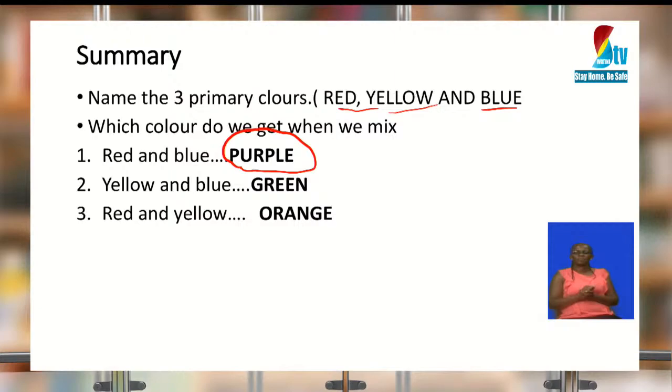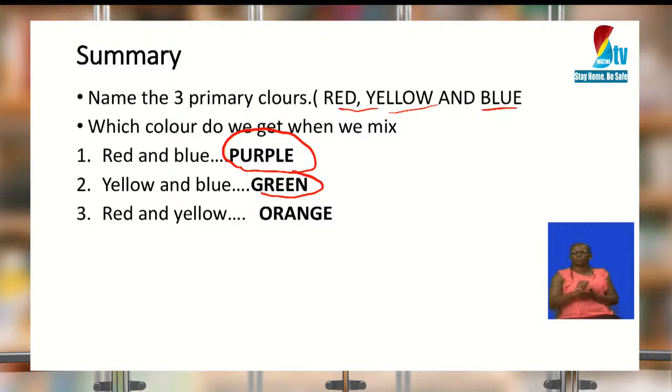Okay, what about the two colors yellow and blue? We got color green. Yes. What about red and yellow? We got the color orange. Woo! You guys are very good.